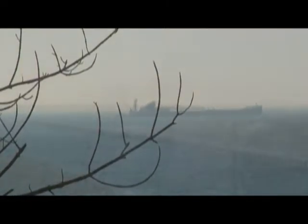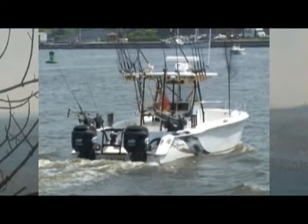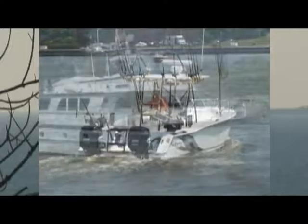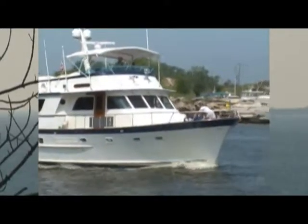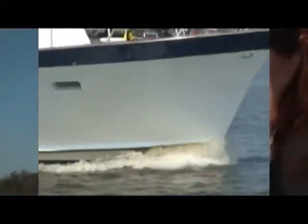Occasionally we'll have the Port City Princess from Muskegon. That is an excursion boat that comes out in the summer months. They offer entertainment and food and cocktails, and you go out there in the evening and you have your little history cruise.